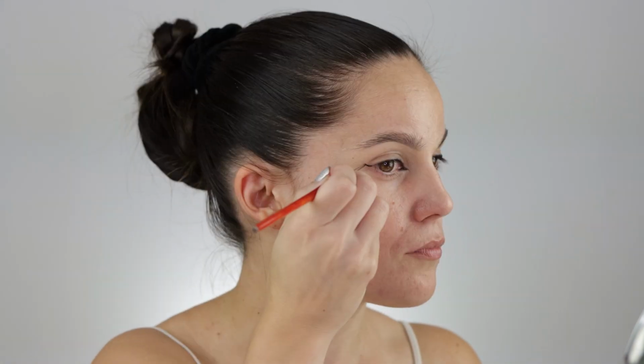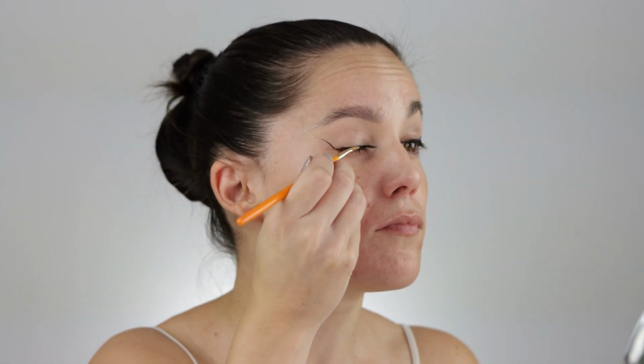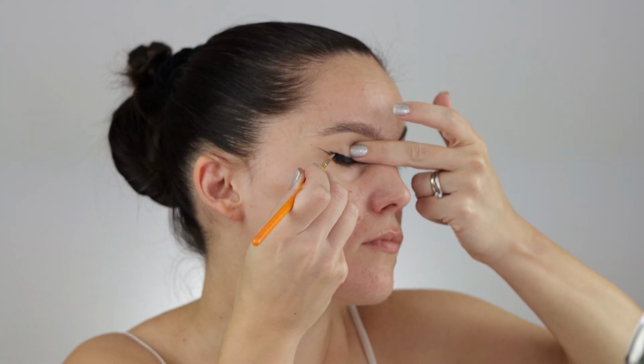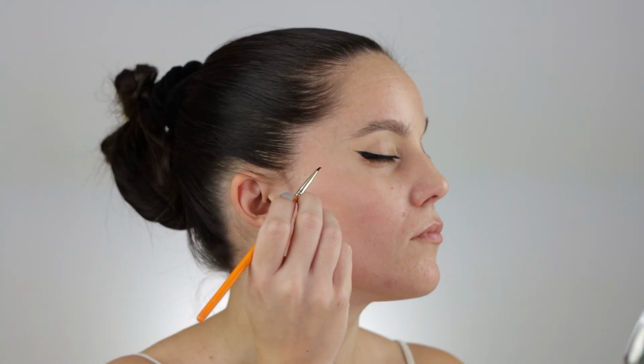Here I placed a little dot that will help me to see where my liner will stop at the end and what is the height of the liner. I'm slowly starting to fill in this kind of a gap where my eye on the other portion starts to kind of a drop. So I fill that in, and I also applied this liner in my upper waterline as well. And this really helps to enhance your eye look.